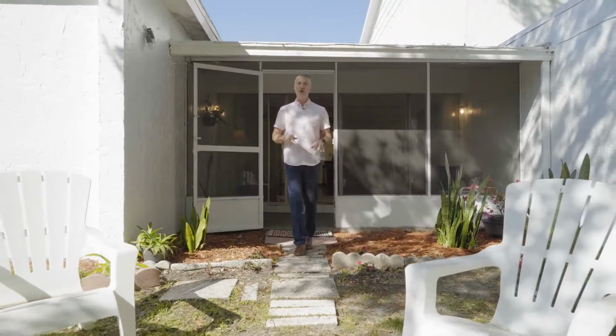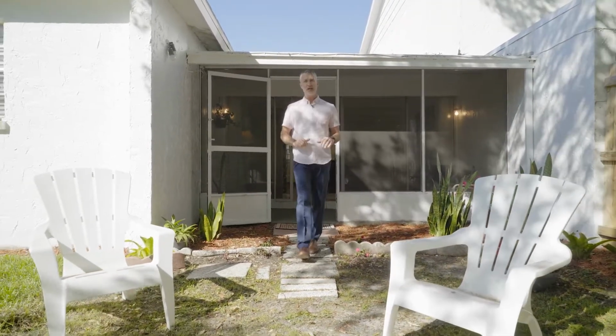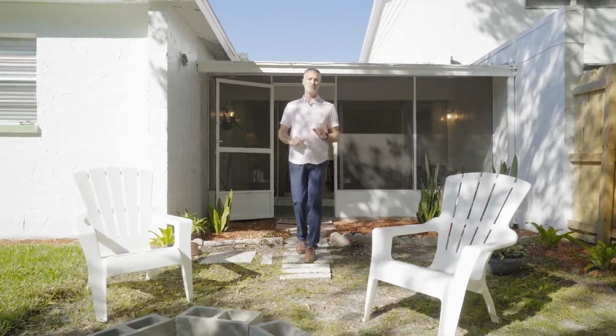In Unit B, you'll find a one-car garage, screened back porch, and this private backyard backing up to a conservation area.